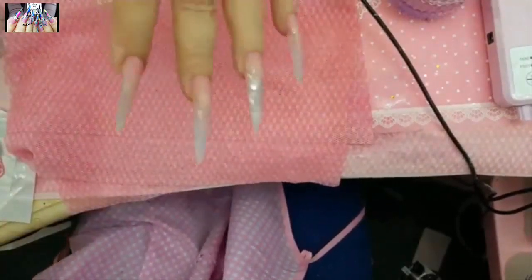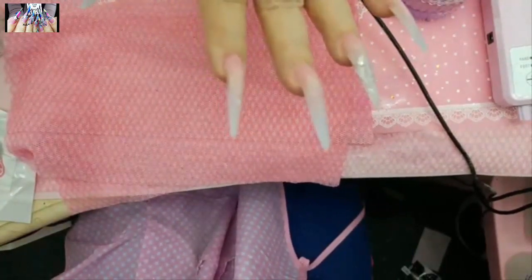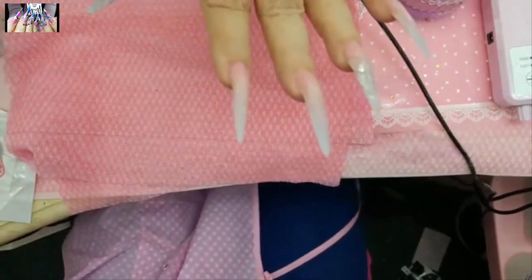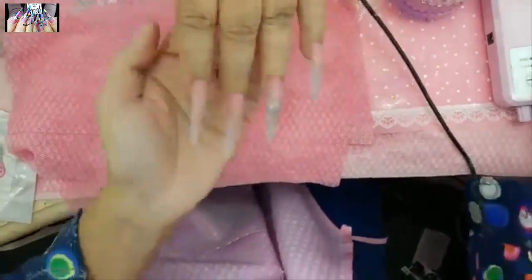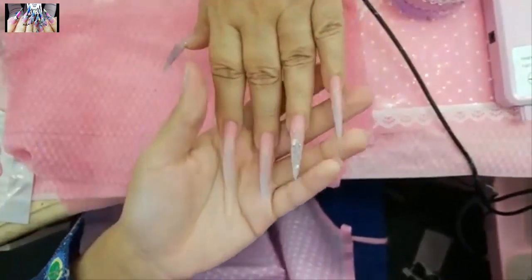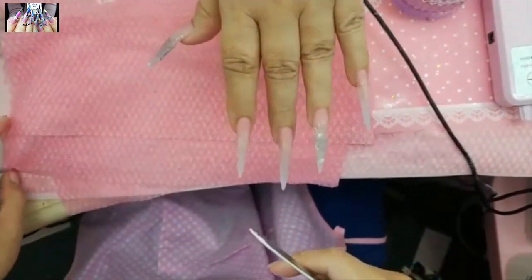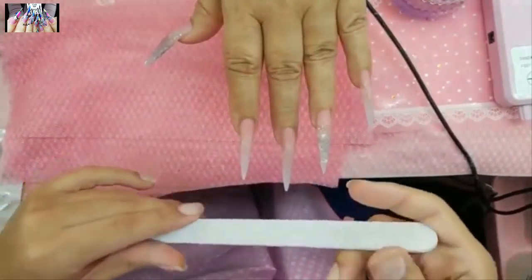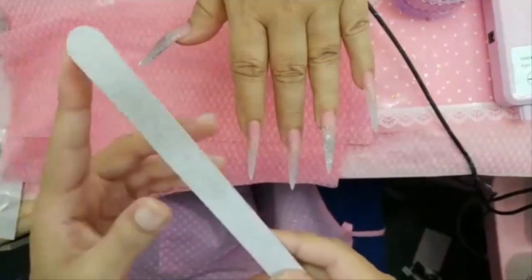Se me pasó una muchacha que es alérgica al acrílico. Is there another form of acrylic you just use with top monomer? The happy gel you can use with any liquid. You can use it with acetone. I'm sorry, not with acetone. You can use it with alcohol. You can use it with cleanser. Pretty much anything other than acetone.